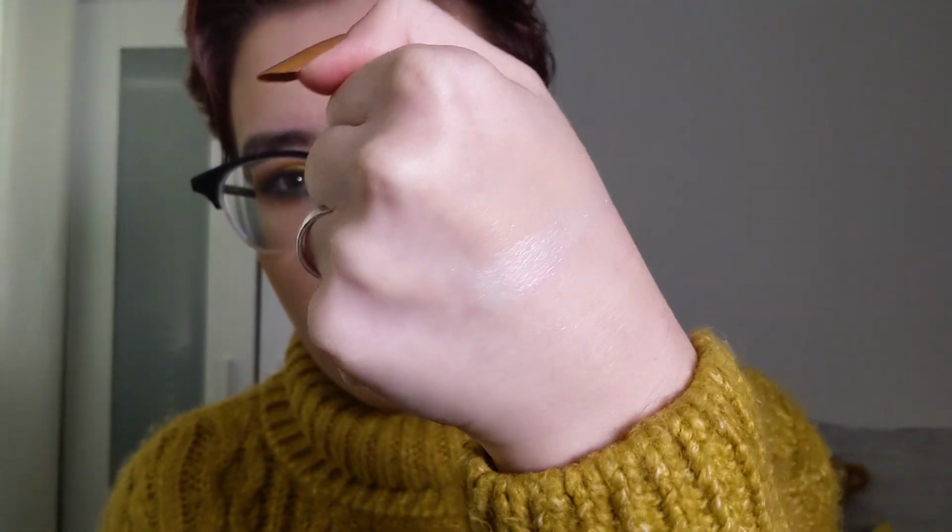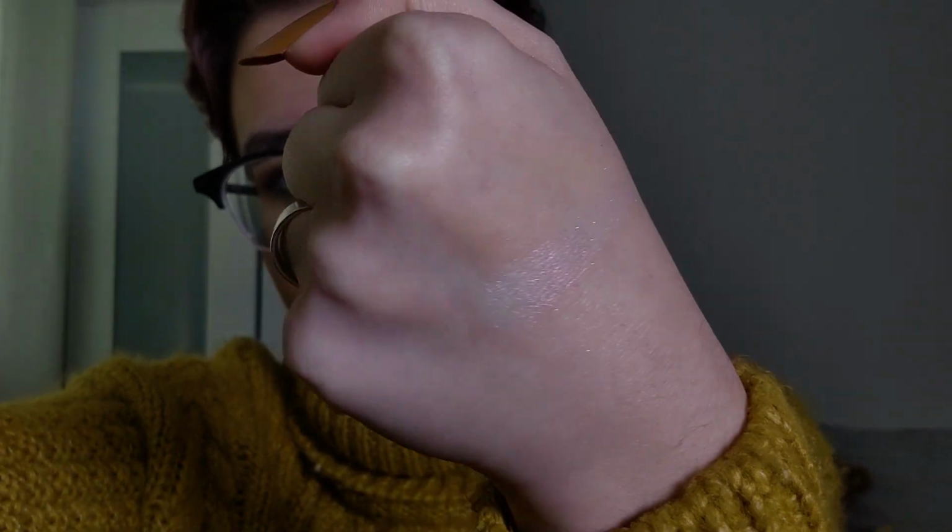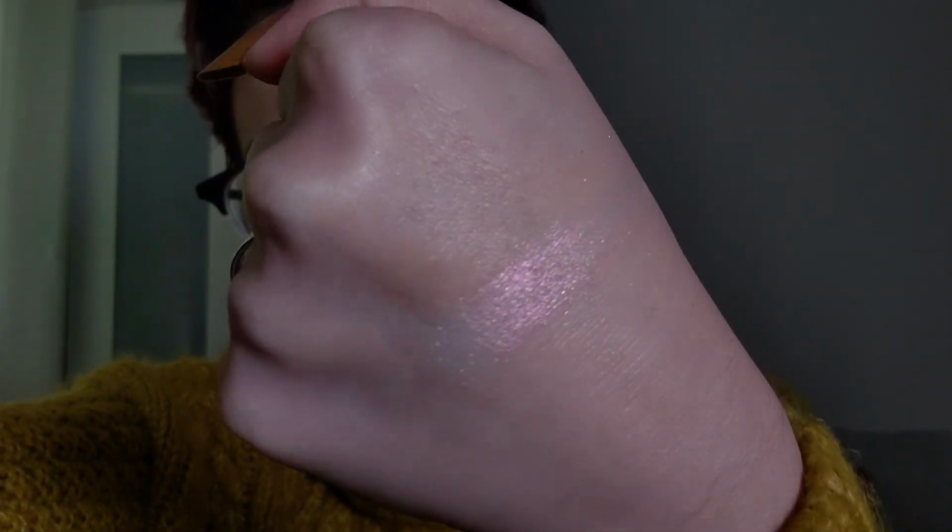This is Mars Melter, and this is stunning. It looks just white in the pan, but this has the most beautiful red shift to it. You're not going to be able to see that. Let's see if I can swatch it and show. It's got like a gold with a bit of a red sheen. I've darkened everything so you can maybe see the sheen a bit better. It's got some gold and red.